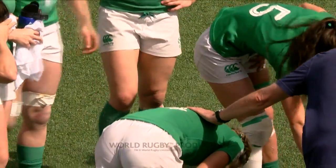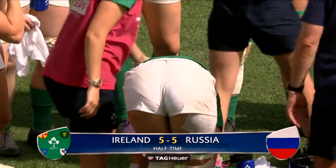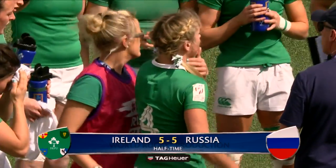But great work by Megan Williams. So there you have it. There is a halftime score. 5-all. Ireland and Russia.